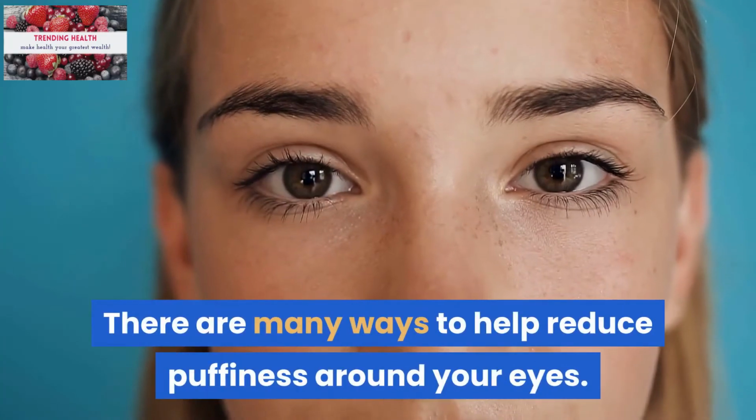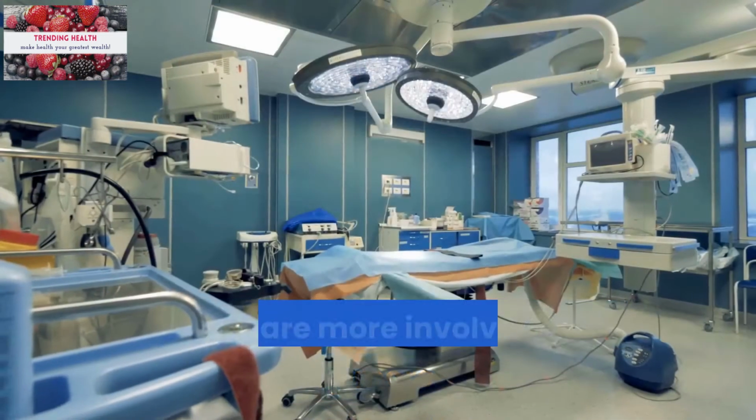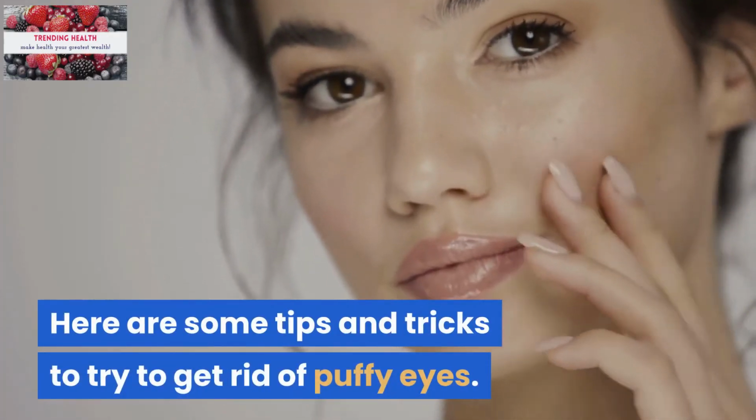There are many ways to help reduce puffiness around your eyes. Some remedies are simple, like drinking more water. Others are more involved, like getting cosmetic surgery. Here are some tips and tricks to try to get rid of puffy eyes.